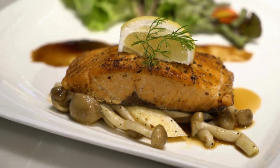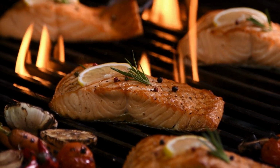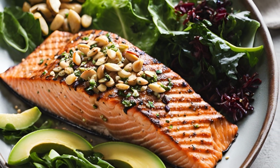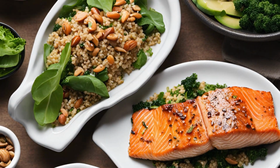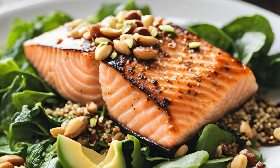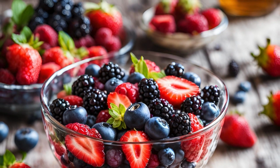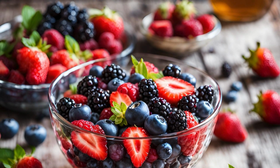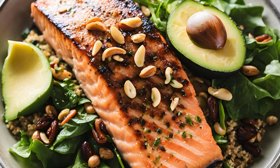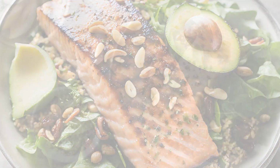To create the ultimate artery-clearing meal, start with a grilled or baked salmon fillet as your main protein source. Serve it alongside a generous portion of steamed or sautéed leafy greens and pair it with a side of quinoa or brown rice. Top your meal with slices of avocado and a sprinkle of mixed nuts and seeds. Finally, round off your meal with a fresh berry salad for dessert. This meal is not only delicious and satisfying, but it's also packed with nutrients that actively work to keep your arteries clear and your heart healthy.